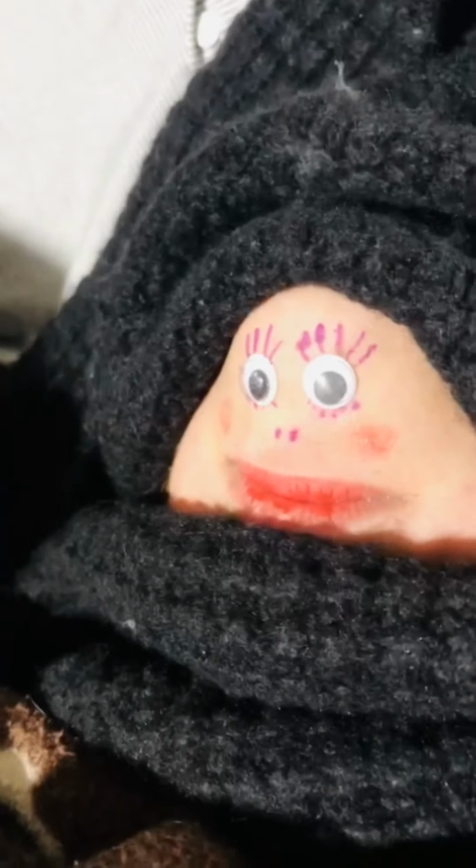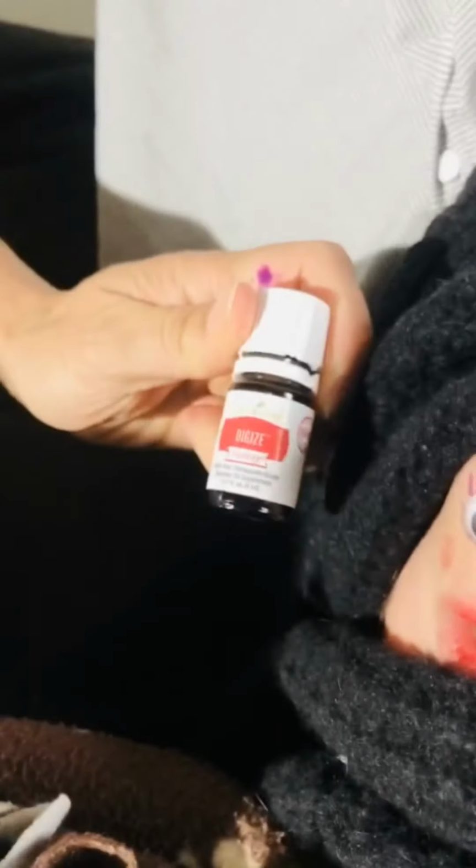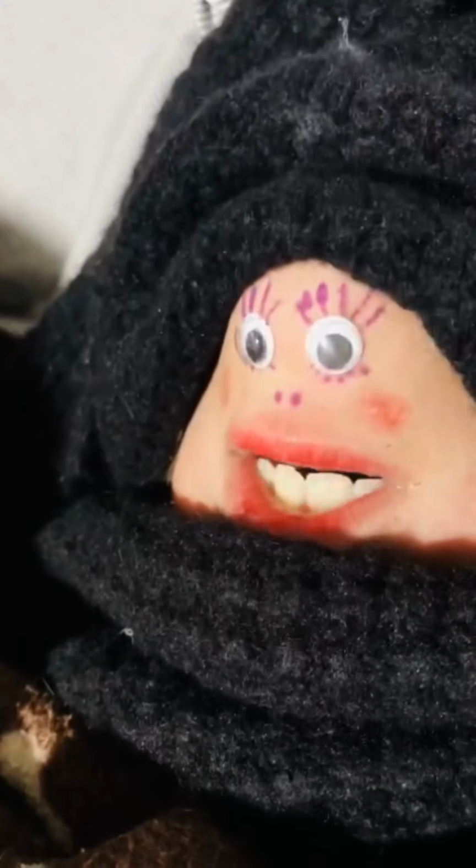Yeah. And then there's Digest. What is Digest for, Frida? It is for your tummy. For all things digestion, right? Yeah. How would you use it? Well, so you would just put 1 or 2 drops on your stomach, rub it in, and then what you gotta do is you just gotta wait, and your tummy will feel better by the minute.